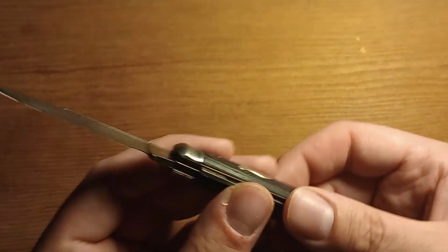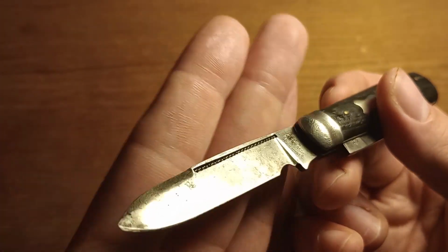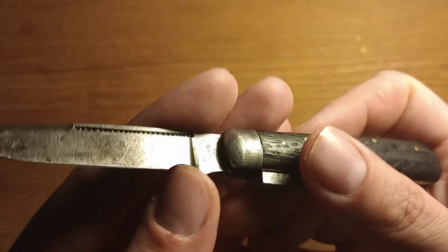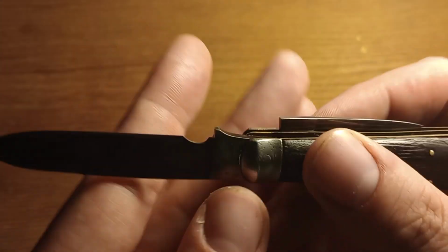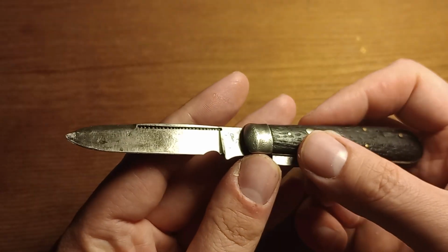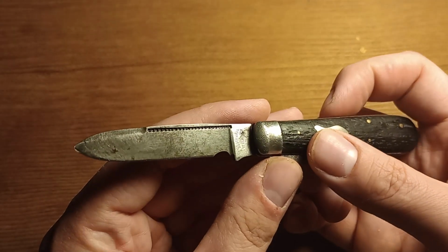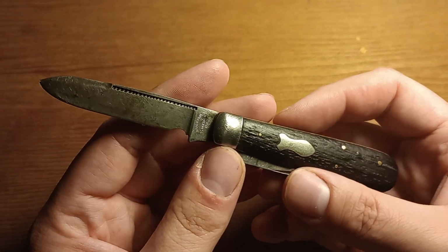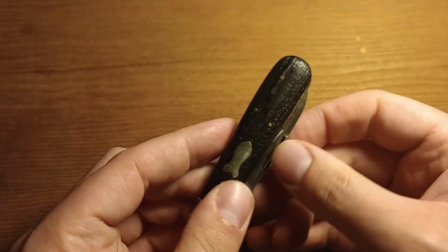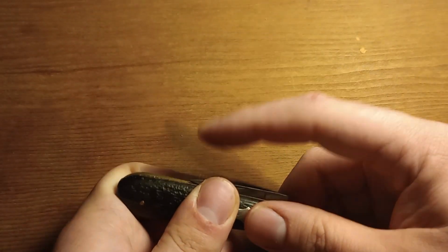So pretty excited about that because the blade's mostly there. It's got this match strike nail nick here, which is cool. I think this is supposed to be there, but it's hard to tell. It looks too uniform to not be supposed to be there. So I don't know what that was supposed to be, but I think it's supposed to be there. Now I don't know how big this blade was supposed to be, but that's still a usable blade. The back spring on this is still really nice. It's still very snappy. The action's very nice.